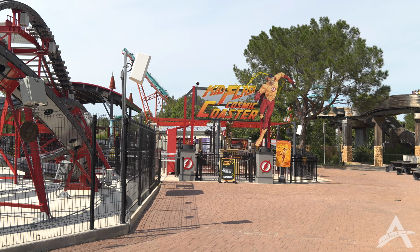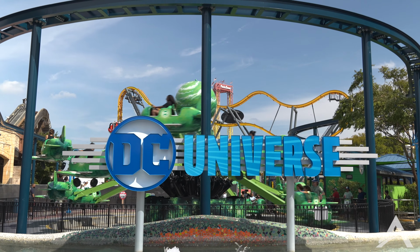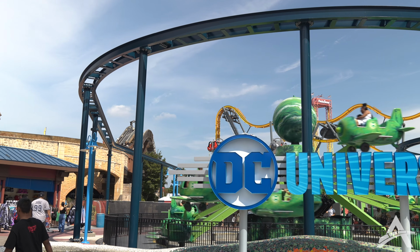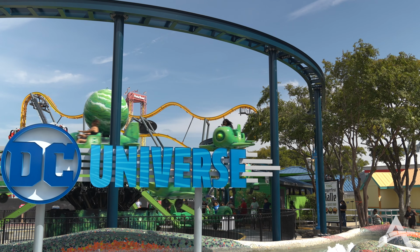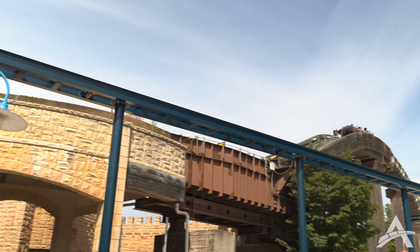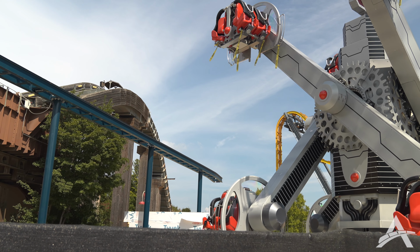And DC Universe has transformed quite a bit since we've been here. You can see Green Lantern is back open, but above Green Lantern, you've got monorail track, which is awesome. We'll actually be able to walk through here now. It's a little bit more put together since we've been here last. You've got the monorail track coming all the way across there. It gets real close to the log ride. They are still waiting to put the station in and the transfer track in.